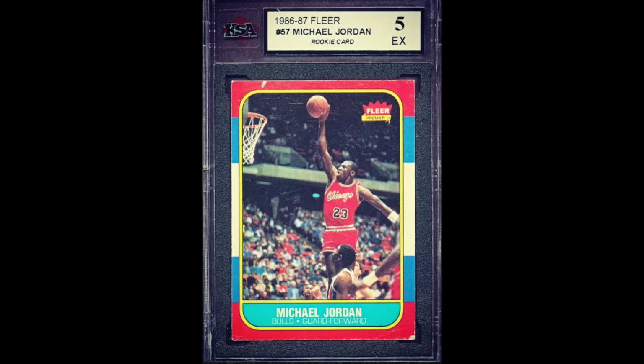But one more thing I'll show you here. Picking on some of the big companies, I'm also going to pick on one of the smaller ones. KSA, they're a Canadian-based company. They're generally considered credible. They're sort of a niche hockey company. But look at the grade on this card. 1986 Fleer Michael Jordan rookie. They gave it an EX5.